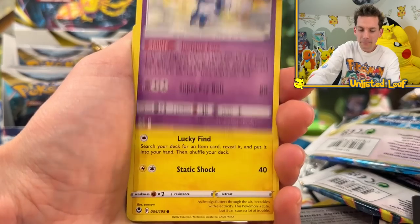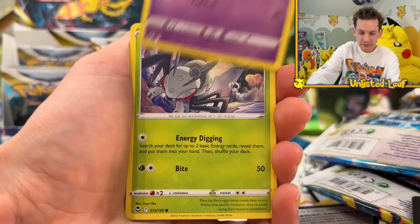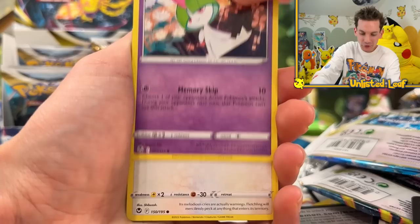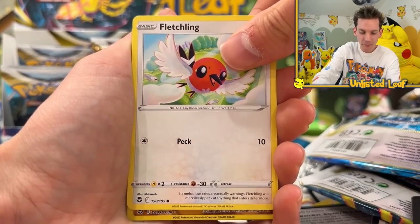Got the Anorith, Meowstic, got the Emolga. Man, this is so exciting. I'm actually having the best day ever. Like, seriously, a new Pokemon game is ready for me to play after I'm done. Oh, no!